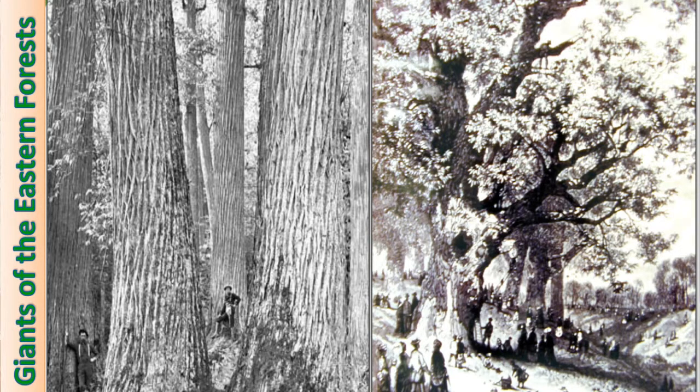Now, the American chestnut sometimes is called the redwood of the East, even though it never gets as big as a redwood tree. But it is one of the largest trees in the Eastern Forest. This is the classic picture of the lumberjacks standing around some American chestnut trees. You can kind of visualize how large they get.